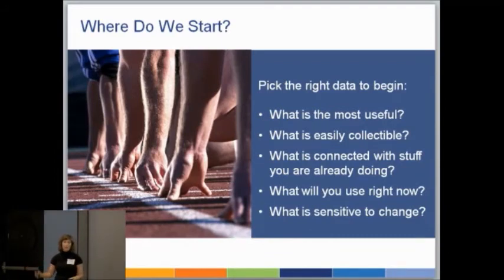Next, what is connected with the stuff that you're already doing? Because again, that goes back to useful. If you are starting to collect stuff for something that is out in the future that you hope to be doing, that can certainly be advantageous, but you're not going to be able to use it right now. So what can you collect that you're already doing? And again, what we use right now. Sitting in the meeting that you're going to have tomorrow, what will you actually put into play? Will it have some kind of impact on the decisions that you're making at that meeting? The program that occurs the following week as a result of that meeting? What are you actually going to be able to implement?